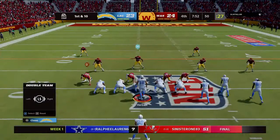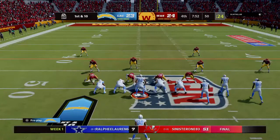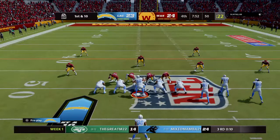Just week one, but already plenty of intrigue with the games going on, and this one no different as we come up on a 1st and 10.